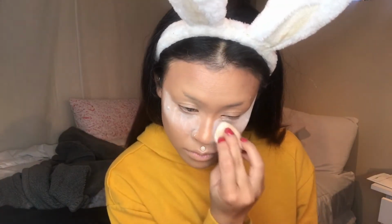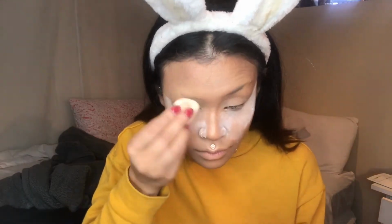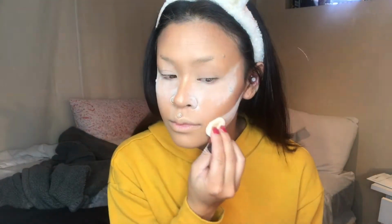And here I'm using the e.l.f. HD setting powder to bake my face. I like to bake under my eyes and all the way to my temples, as well as underneath the cheekbone, just so it helps carve out a cheekbone, because if you look at me, I don't have any. I'm very flat-faced, which is okay. Makeup can do the trick, you know, it's fine.